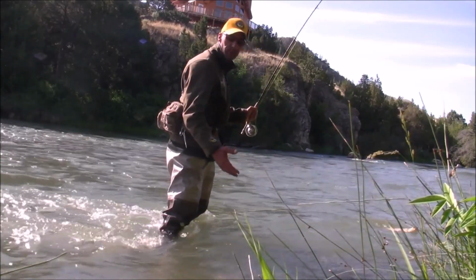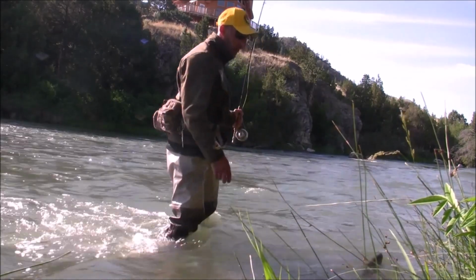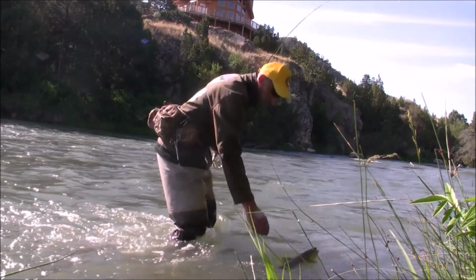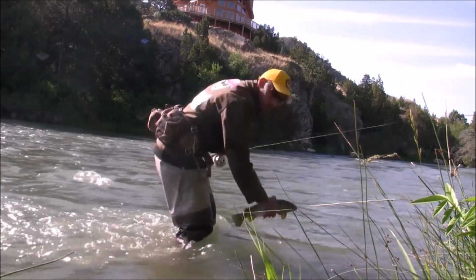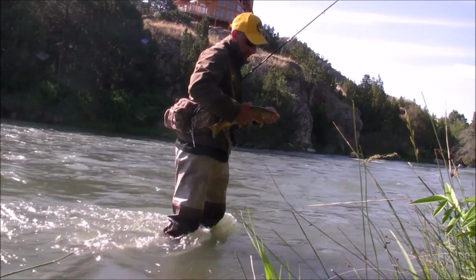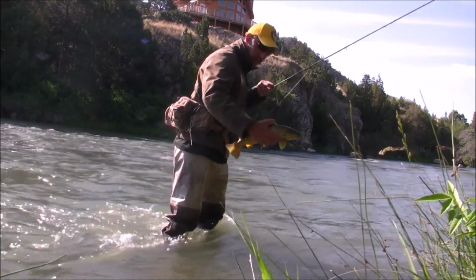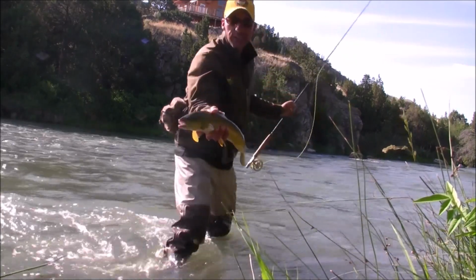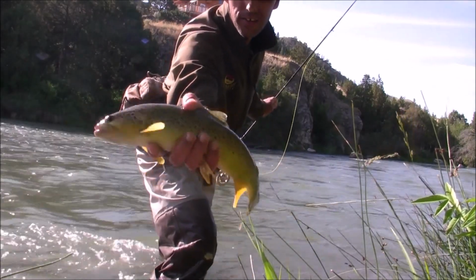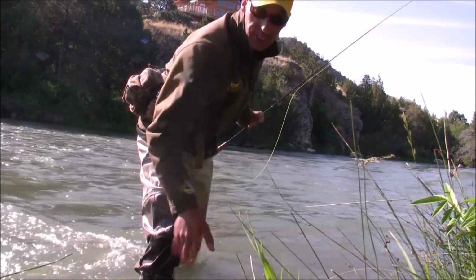And your rainbows are going to be about the same size. So this guy was a hell of a fighter. I think these 16 to 18 inchers, rainbows and browns both, are the best fighters ever. I swear. These guys, I mean, they use the current to their full advantage and everything. They're just fantastic fish. So yeah, that's what they are. That's about a 16 incher maybe. Just pushing 16, I think.